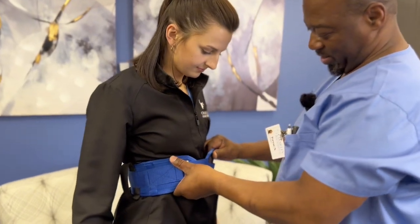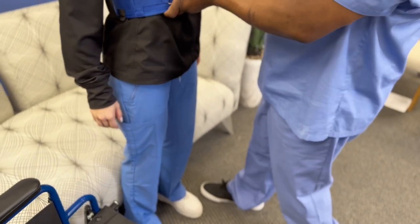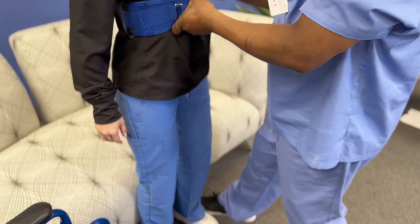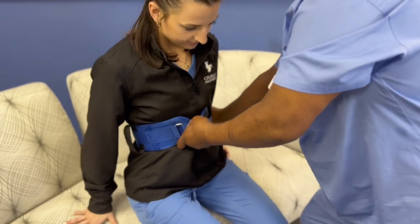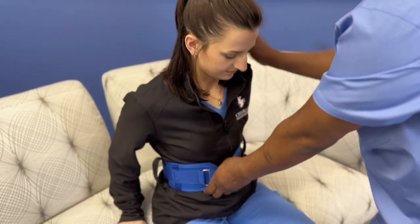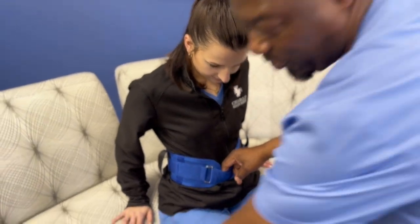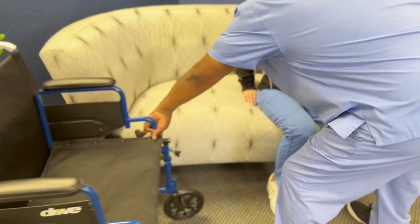Yeah, right there. Can you feel the bed behind you? Yes. All right, now we're gonna sit down. One, two, and your hands to feel the bed. One, two, three. Are you comfortable? Yes. All right, steady? All right, I'm gonna move the chair away from here.